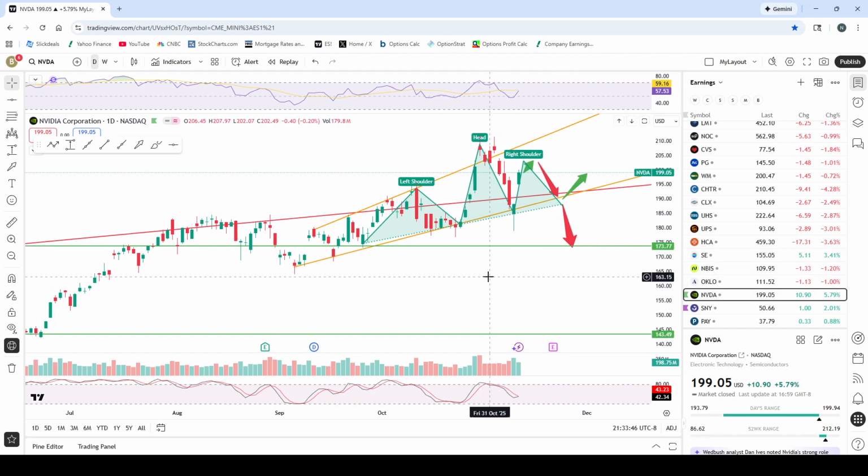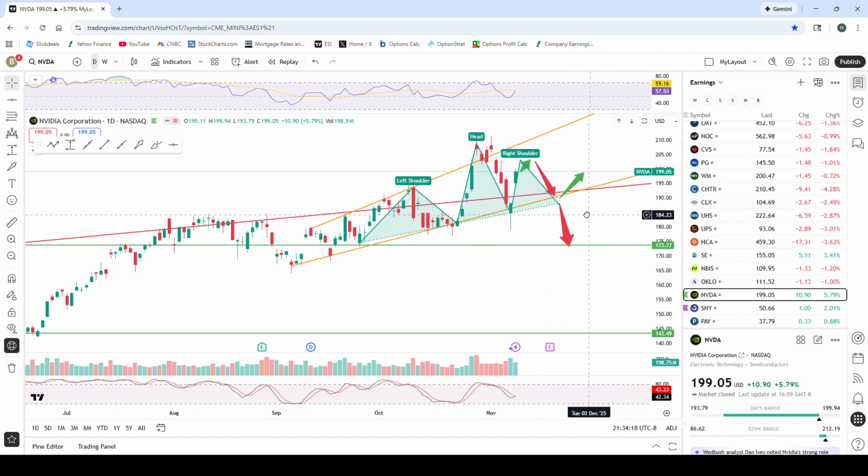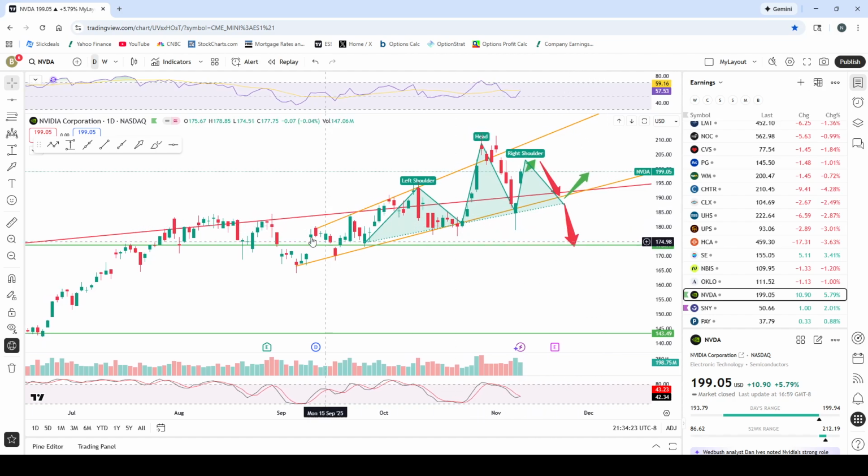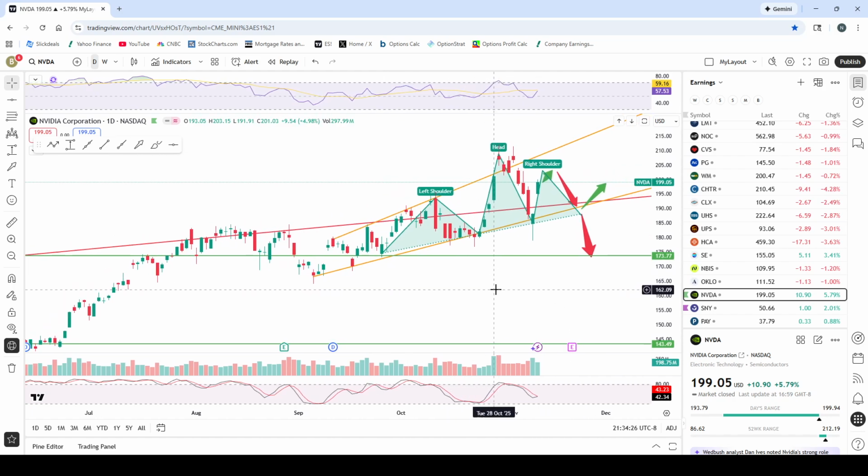All right. So if I look into investing in NVIDIA, I will wait a little bit until it hits this level, around 189, 190, for a bounce. But it is a tough one. Okay, it is a tough one. This is why I'm not buying NVIDIA right now.